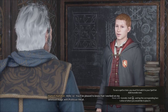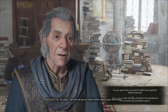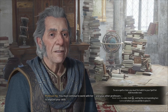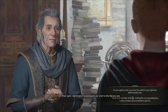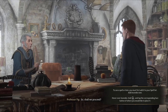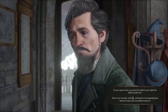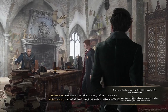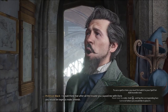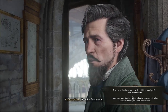Hello, sir. You'll be pleased to know that I worked on my defensive magic with Professor Hecat. So I hear. She tells me you've taken rather well to your new wand. You must continue to work with her and your other professors to improve your skills. That said, I don't wish to postpone our visit to the library any longer. So, shall we proceed? Fig, I have work for you. Come. Headmaster, I'm with a student and my schedule... Your schedule will wait indefinitely, as will your student. I would think that after all the trouble you caused me with Osric, you'd be eager to make amends. My office! 5 minutes.